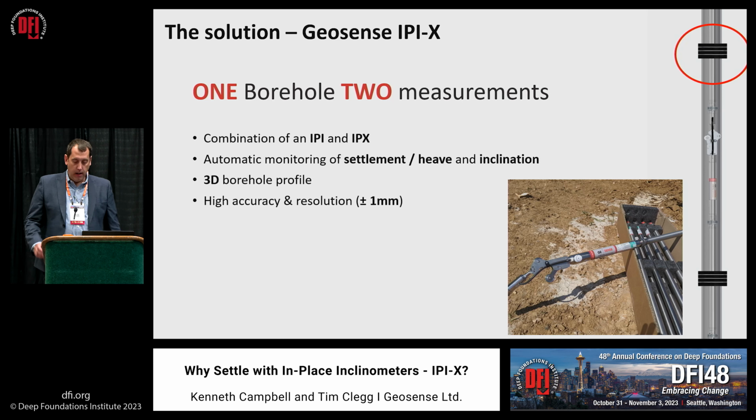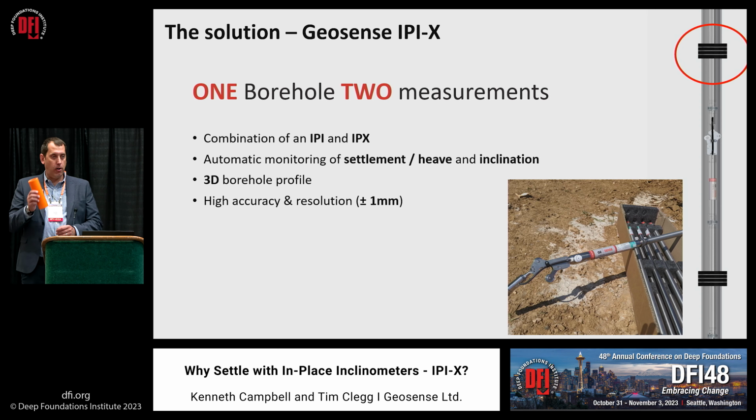So what is it? I have some toys. So basically, an in-place inclinometer is typically installed in ABS inclinometer casing. Here in the US, we use 2 3/4 inch. Elsewhere in the world, they have larger diameter and shorter diameter, but typically grooved ABS casing. The IPI goes in, like I said, permanently installed in the casing, and then for the IPI-X, we have a magnet. The magnet gets secured to the exterior of the casing.